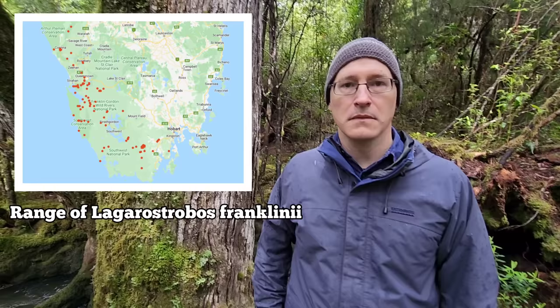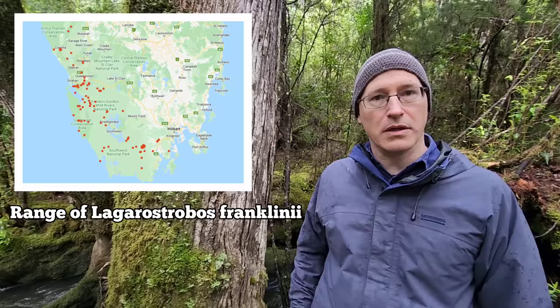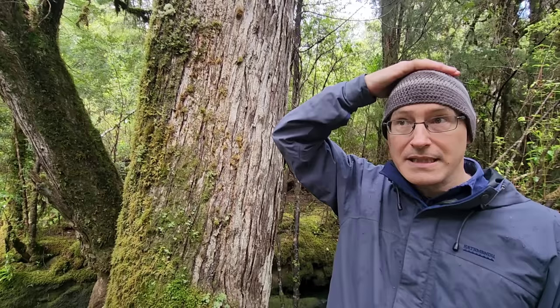Well, what happened? Oh, well, very, very quickly, since Europeans first arrived in Tasmania, they realized that this species, Lagarostrobos franklinii, has a timber with really high essential oil content, which stops any insects from boring into it. And it was a fantastic, light, yet strong shipbuilding timber. So they started immediately logging it for shipbuilding from pretty much 1804 onwards.